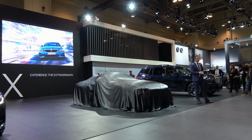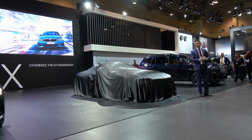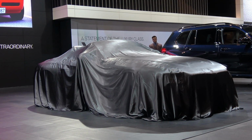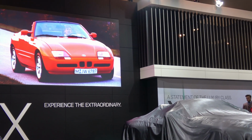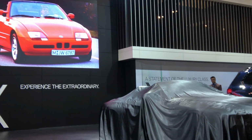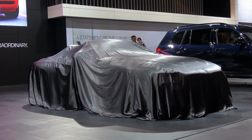Canadian premiere at the Toronto Auto Show, is a vehicle with lineage going back almost as far as the 3. The first Z Roadster appeared more than 30 years ago with the introduction of the Z1. And today, the Z Roadster lives on. So ladies and gentlemen, without further ado, I'd now like to introduce to you the all-new 2019 BMW Z4.